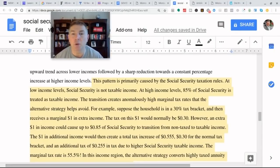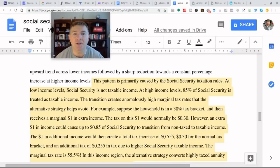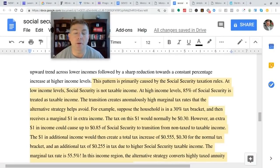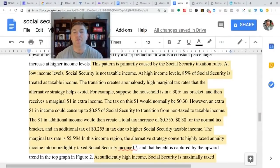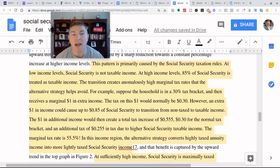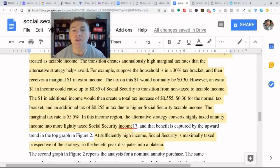For example, suppose a household is in a 30% tax bracket and then receives a marginal $1 in extra income. The tax on this $1 would normally be 30 cents. In a 30% tax bracket, you get an extra dollar of income, the tax is 30 cents. However, an extra $1 in income would also cause up to 85 cents of your Social Security to transition from non-taxable to taxable. This $1 in additional income would then create a total tax increase of 55 cents: 30 cents for the normal tax bracket on that dollar, and an additional 25 cents in tax due to higher Social Security taxable income. The marginal tax rate for that extra dollar is 55%. In this income region, the alternative strategy converts highly taxed annuity income into more lightly taxed Social Security.